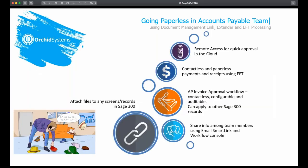EFT processing has been used for a long time for contactless and paperless payments, but it's proving even more popular these days, with more users starting to use it to process direct debit to collect customers' receipts. So we've seen here how we can use EFT to process AP payments to vendors, but you can also, provided you have a direct debit agreement with your customers, use it to process customer receipt and collect money.